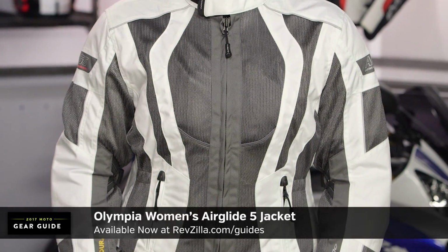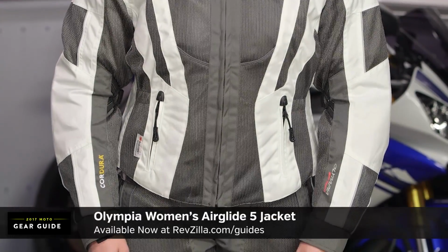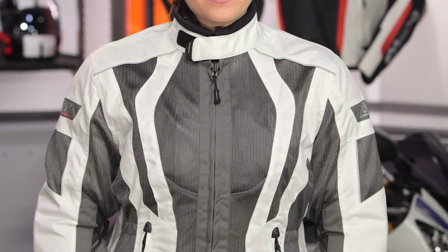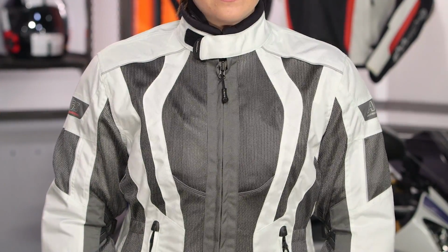Next, we have come to the Olympia Airglide 5 jacket for our American Touring 3 to 4 season offering. Now, we say 3 to 4 season because this is going to be depending on where you are located in the country. Around the $290 price point, you've got dual drop liners in here. There is going to be a full thermal liner as well as a waterproof liner. And that waterproof liner is cool because you can actually wear it inside the jacket, or you can take it out and wear it on the exterior of the jacket to make sure no water is pushing through.